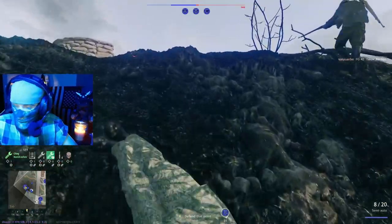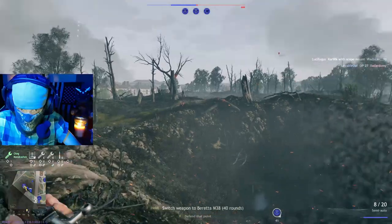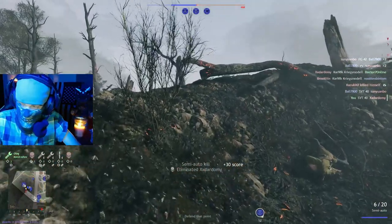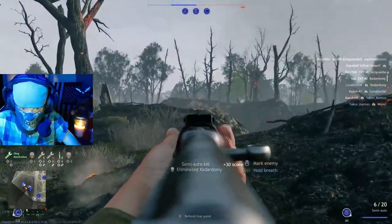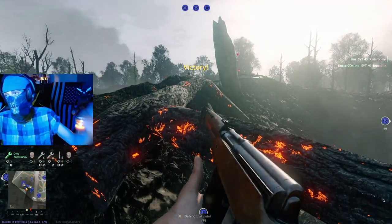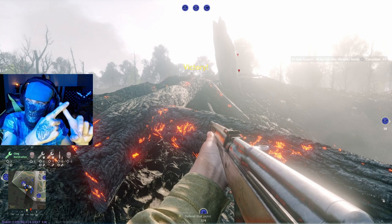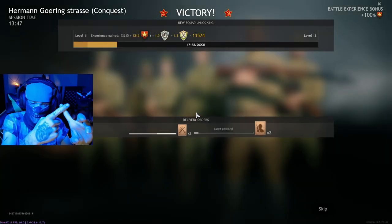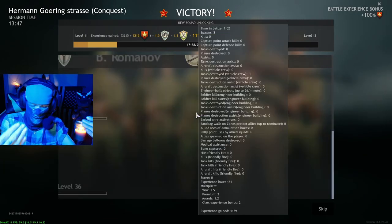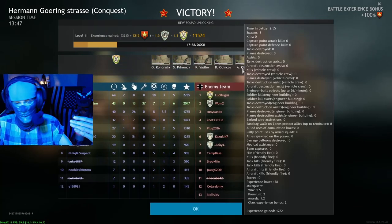Yep, we've almost won. How much influence did we have personally in this match? I don't know. I don't really check my score until the end of the match. I try really hard not to check my score until the end of the match because, and this is another tip that I have for you, if you're struggling to grind in this game and you find the grind unenjoyable, as a lot of people do.